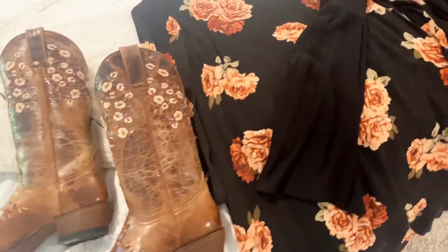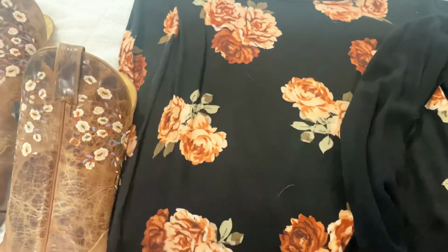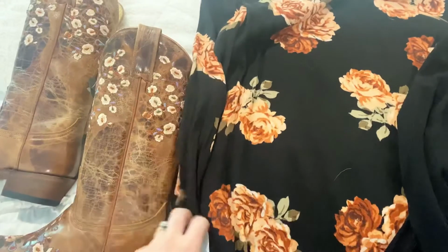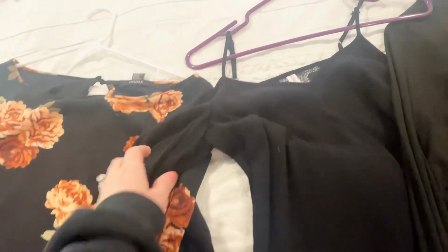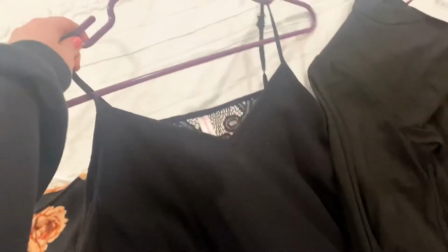I'm thinking of either wearing this dress right here. It's kind of like a quarter sleeve, maybe short sleeve, just floral flowy dress. Or also I have this one right here with a little bit of a shoulder cutout and a little bit of lace on the back. So I'm thinking between those.